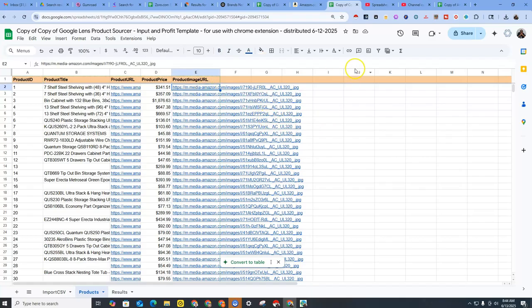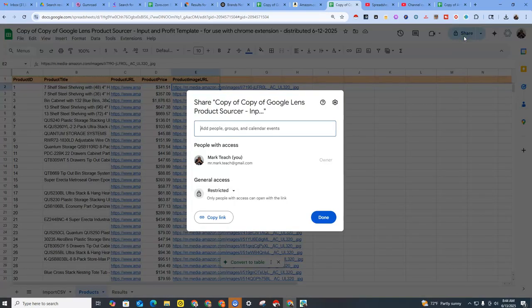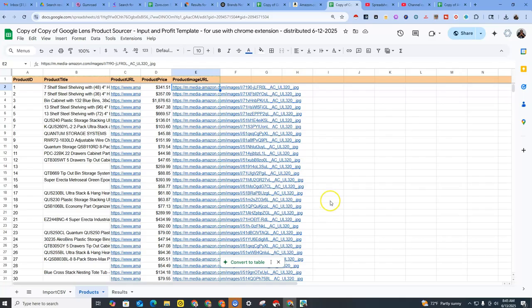So now this copy I'm going to share. This is the right thing. And change it to anyone with the link and editor. So anyone with the link can edit. Why? The Chrome extension needs to be able to access the file and edit it. So you have to do that. But if you don't give anyone the link, they can't edit it. Okay, and that's it. So now it is completely ready to run.